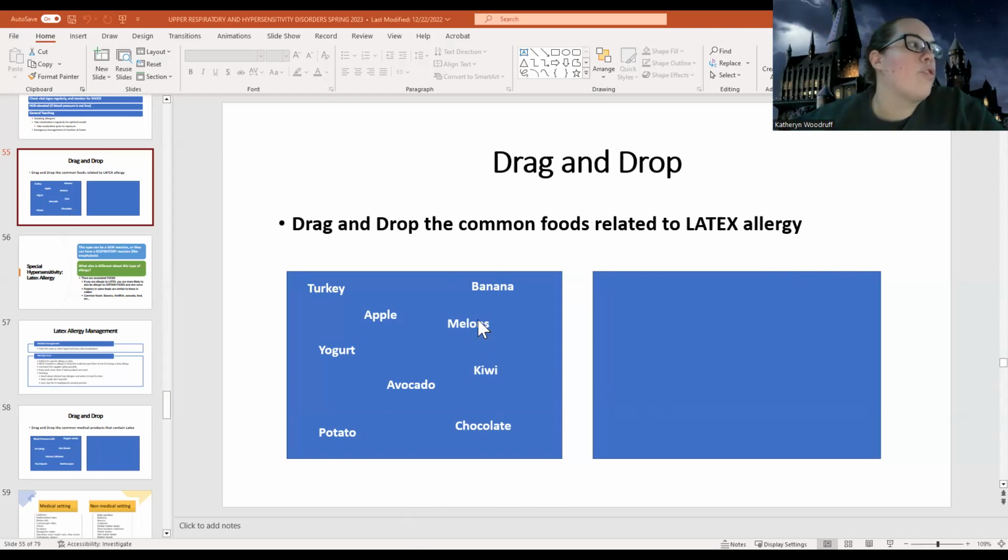It looks like I have two drag and drops for latex allergies. So we're dragging and dropping the common foods related to latex allergies. So let's look at this. When it comes to latex allergy foods, I think a lot about tropical fruits. It's mostly fruits and vegetables that I commonly associate with it. It's pretty much all fruits and vegetables. So turkey, I don't think meats are as commonly associated with it.